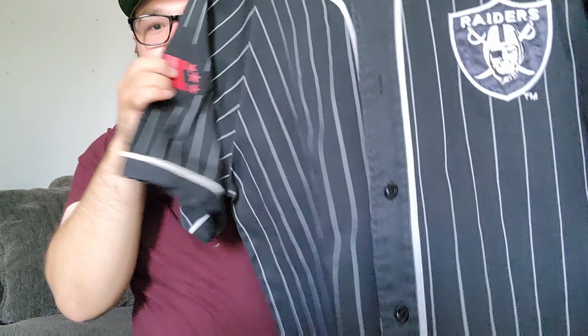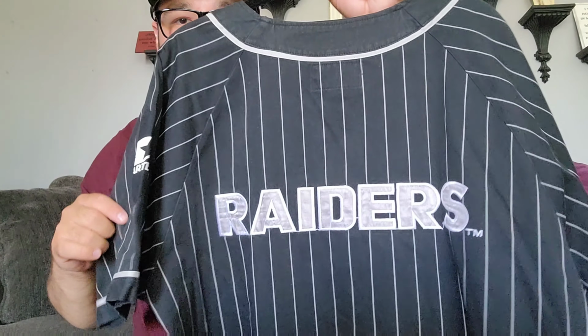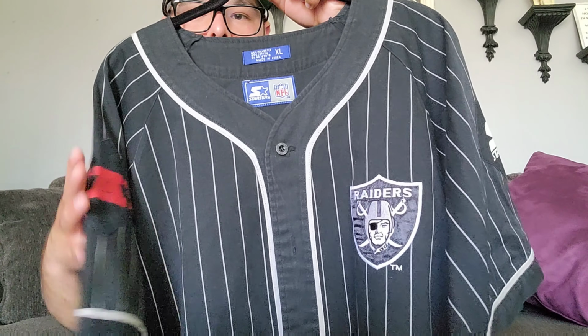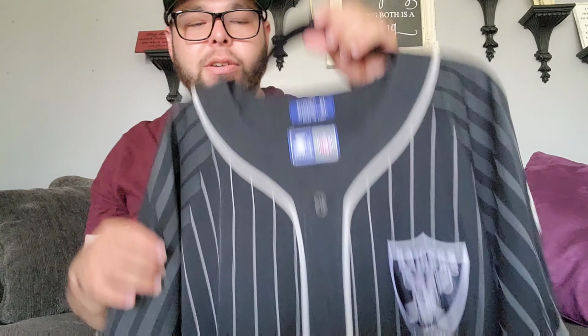Next, one of my favorites, this is the pinstripe. I know a lot of vintage heads are after this jersey, man. This is a really dope jersey. I love the pinstripe Starter baseball jerseys. Definitely one of my favorites. Very hard to come by. It's just missing a button right here, but it's all good. I'm not tripping at all.